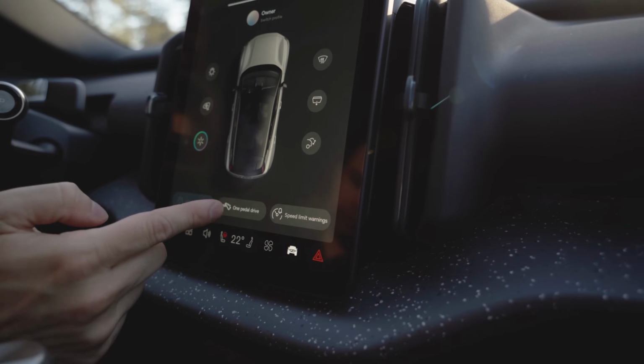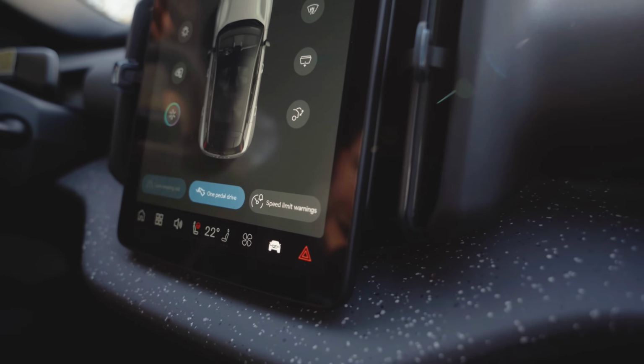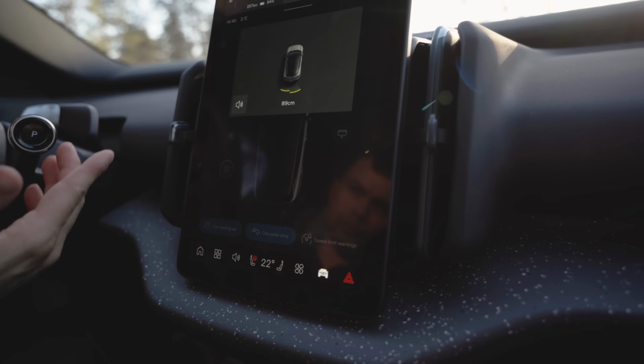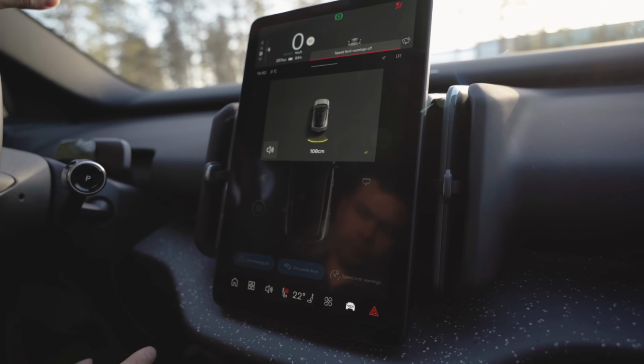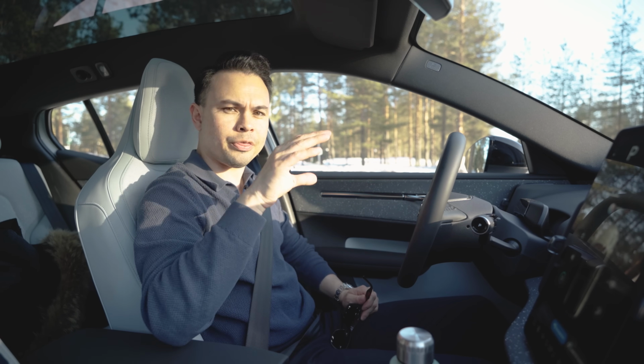But there's also a shortcut button here, or a favorite button that you can program on the steering wheel. Again, all of this is completely new, so I'm really excited to test this out and see how it actually works in the real world. So that's just a little bit of an introduction. Let's get on the road and I'll tell you guys what this is like to drive.